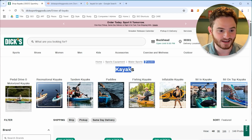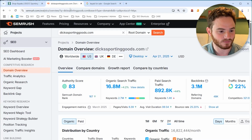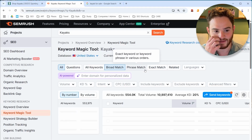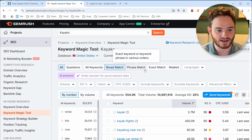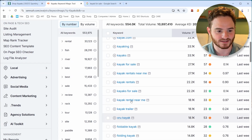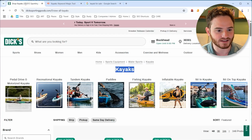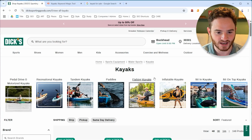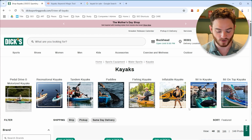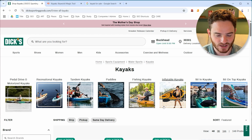And so what they did is, they looked at something like Semrush. You can see tons of traffic here, and they may have searched something along the lines of kayaks. And then they found all the keywords related to kayaks that they sell. So you can see fishing kayaks, inflatable kayaks, foldable kayak, all kinds of stuff. And if we see here, fishing kayak, inflatable kayaks, and then sit-in kayaks and sit on top kayaks, very important, different distinctions. There's definitely some keywords for those.